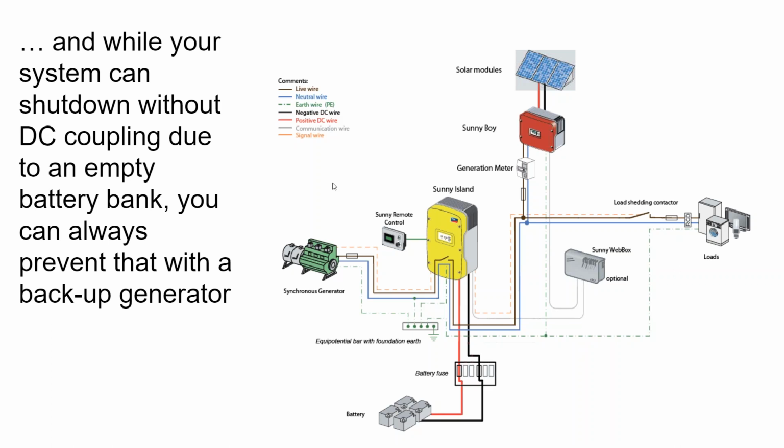DC coupling would be the more rare option that you would probably only get if you're doing a major energy overhaul and you're getting those shipping containers that sit alongside the building. In other words, there's not many solutions on the market that will do a DC direct link between the solar array and the battery.